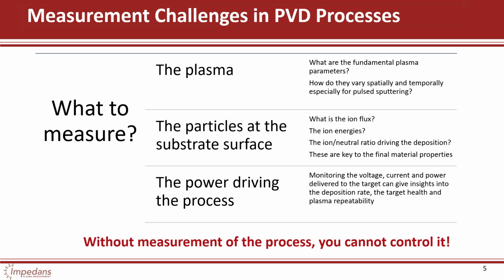Particles from the plasma will then deposit or impact onto the surface of the substrate. So we want to know what's happening there. What's happening at the surface? What are the ion energies? How fast are those ions hitting the surface? What's the ion flux? How many of them are there? If we're doing some deposition, do we have ions? Do we have neutrals? What exactly is happening there? We want to get as much understanding as possible.